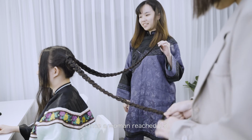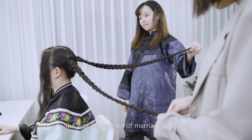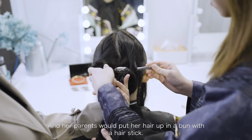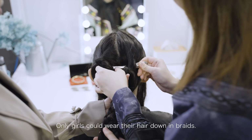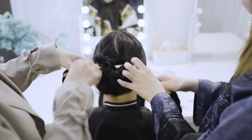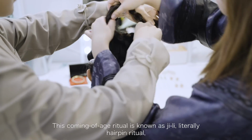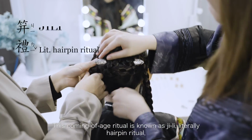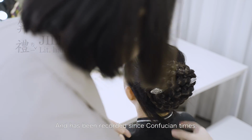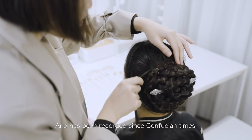Once a woman reached 15, she was considered of marriageable age, and her parents would put her hair up in a bun with a hair stick. Only girls could wear the hair down in braids. This coming-of-age ritual is known as 祭礼, literally hairpin ritual, and has been recorded since Confucian times.